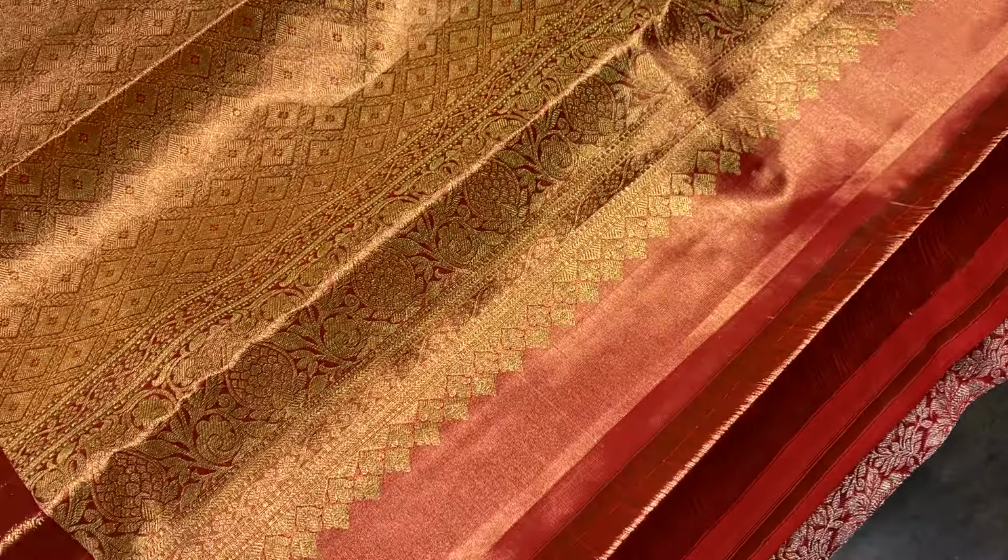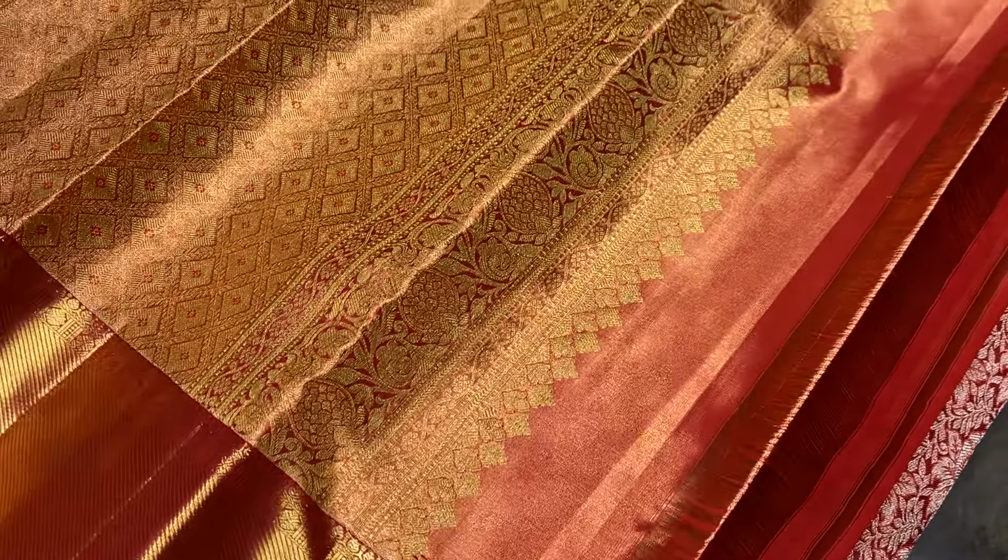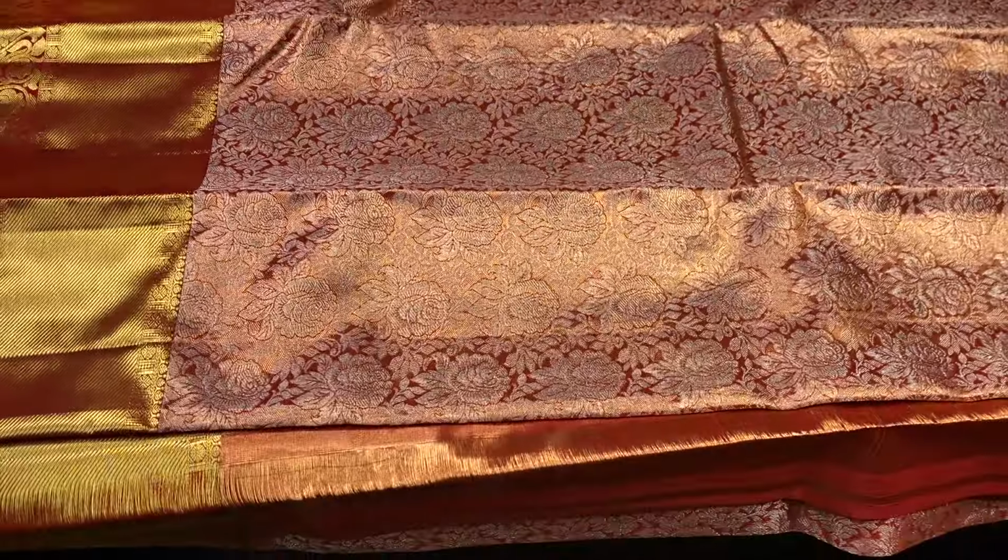Tissue woven pallu. Very elegant tissue. Golden zari and red is used here as the warp. So it gives a beautiful tissue design. And the borders are given in the red base. The blouse piece of the saree is also a tissue blouse piece with very elegant borders on both sides. Excellent saree, priced at 13,750, a very reasonable, affordable wholesale pricing, only for our customers, YouTube customers.